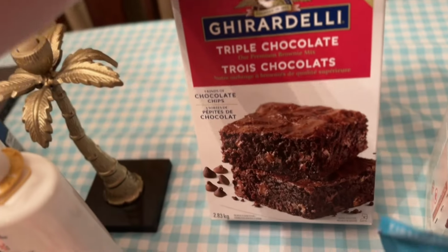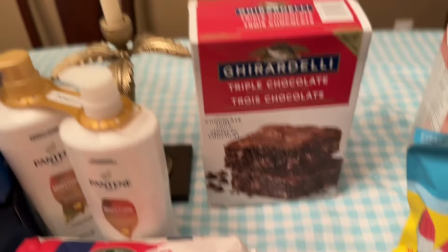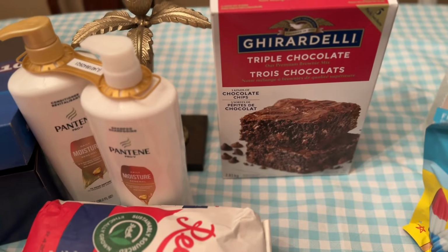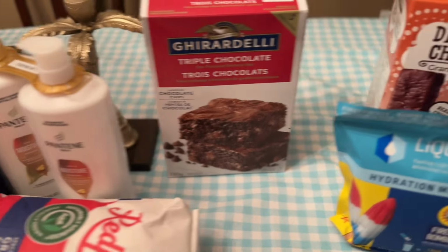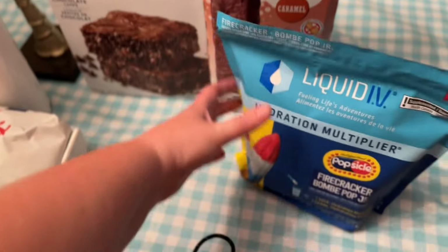Then I got these brownie mix because Florence and her boyfriend, they love this. And they'll make this all on their own and stuff. So, yeah, we were out for a while. But it makes a lot and they love it. So I got that for them. I got these for Florence because she loves these.